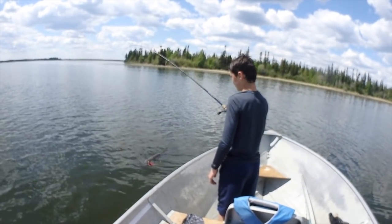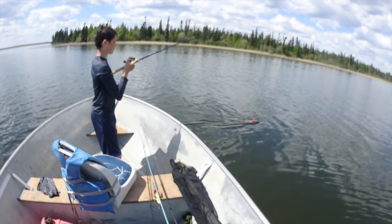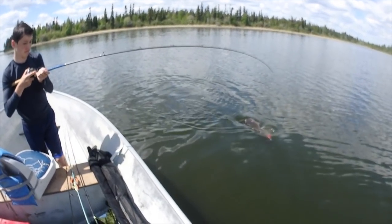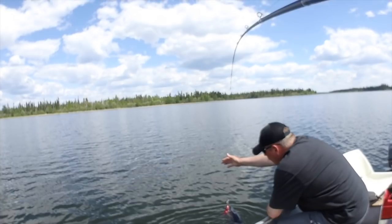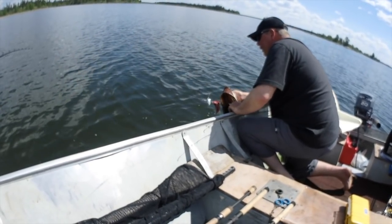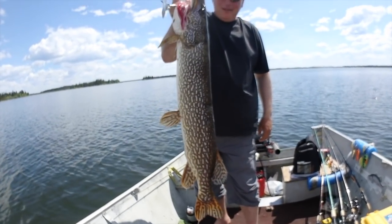And then I'll land it for you. Brendan's really good with a baitcaster, all things considered. He learned pretty quick. Beastly fish. It's got a big head. It's not super long, but big. Big head on it. You got a cooperative pike. Oh, that's pretty good. That's a nice one. Good job.